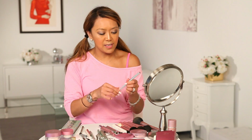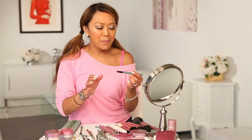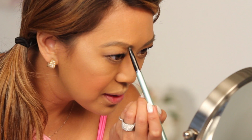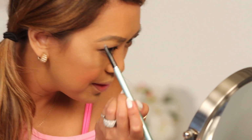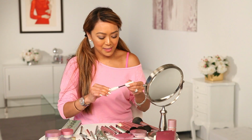Okay, let's do brows, because now this is where I go and I do brow. I'm using the 24/7 brow, which is the pencil and the powder all in one. And I've been doing my brows for so many years, obviously, that I can almost do them with my eyes shut. Now what I'm going to do is I'm going to go in and finish my bottom lashes on with my mascara.